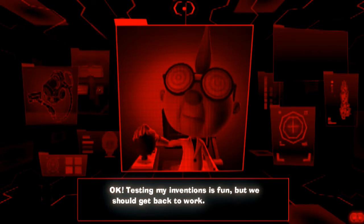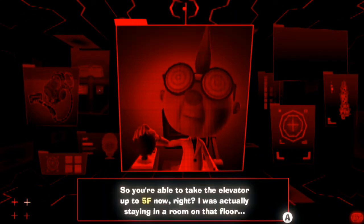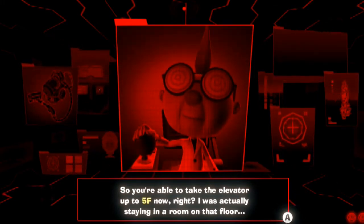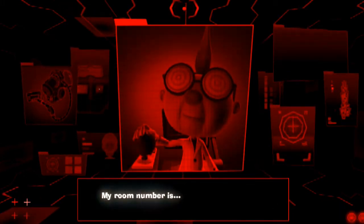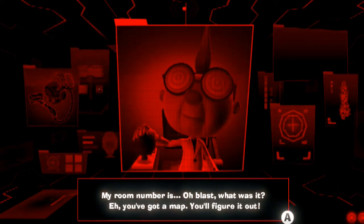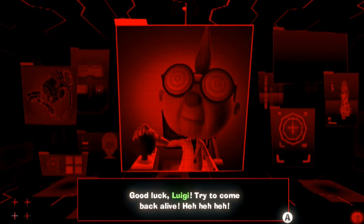Okay, this mini adventure is fun, but we should get back to work. And speaking of work, I have a job for you. Able to take the elevator up to 5F now, right? I was actually staying in the room on that floor. There's a briefcase in my room. Could you fetch it for me, Luigi? My room number is... Oh, blast, what was it? Hey, you got a map, you'll figure it out. Good luck, Luigi. Try to come back alive.